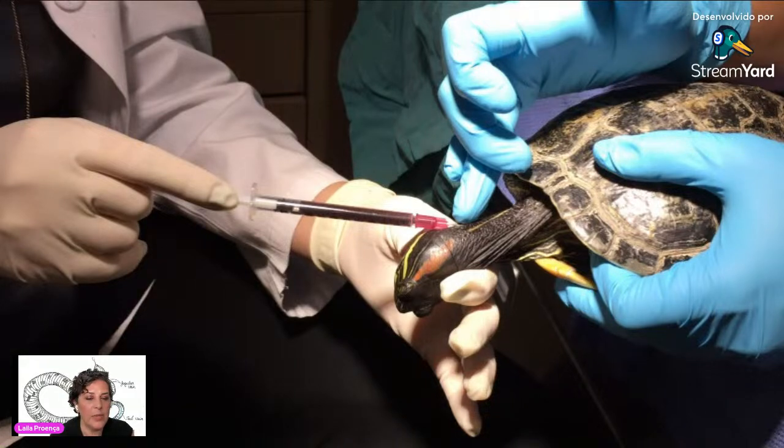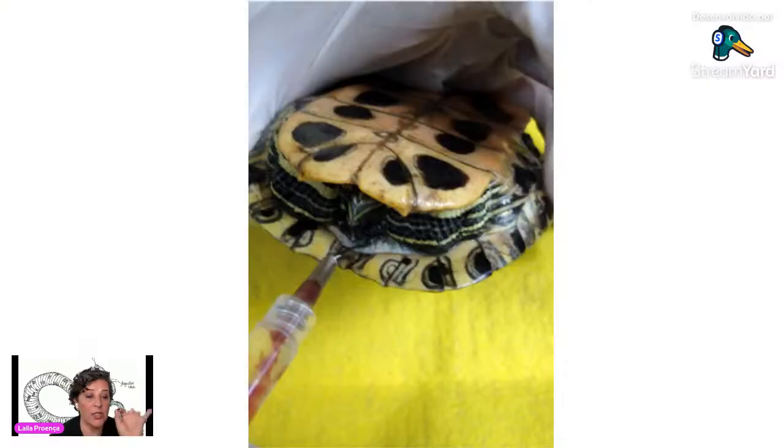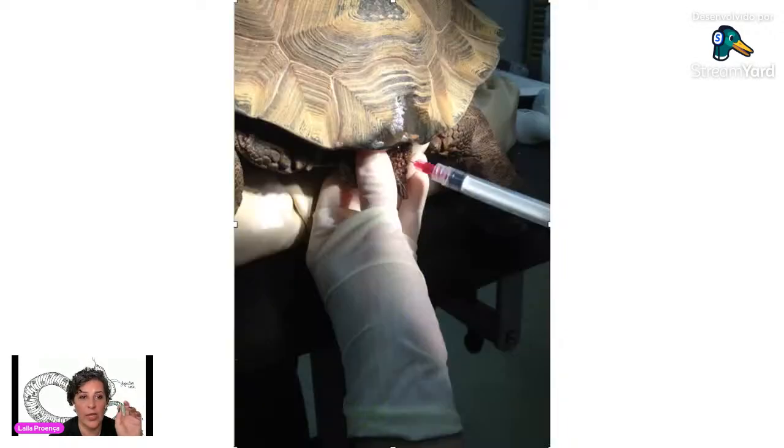Let me see if I have some other interesting videos to show you, but I think I showed you them all. Oh, I do want to show you an interesting picture. This is what not to do, the subcarapacial sinus. We are not collecting blood from there, but this is just showing the location.